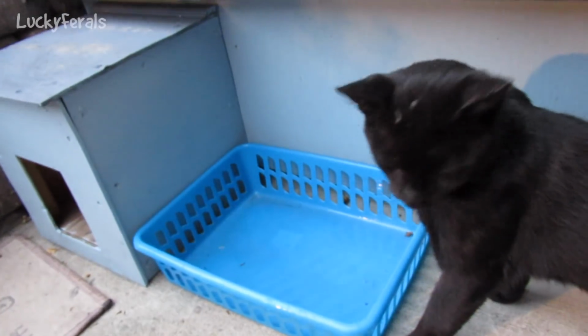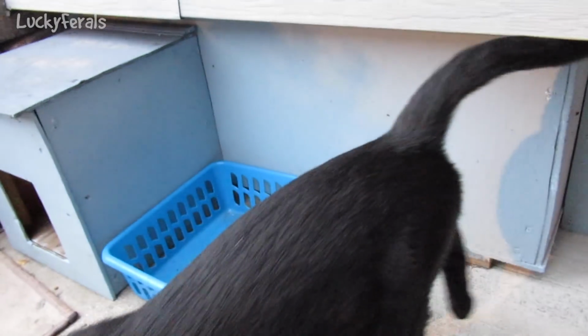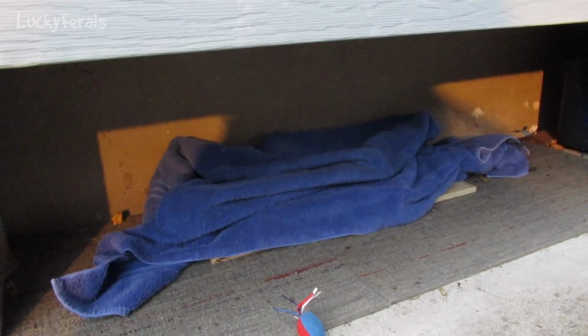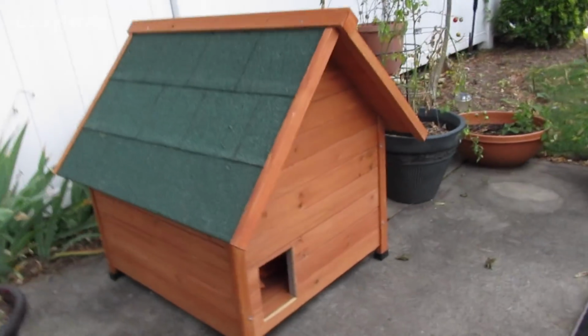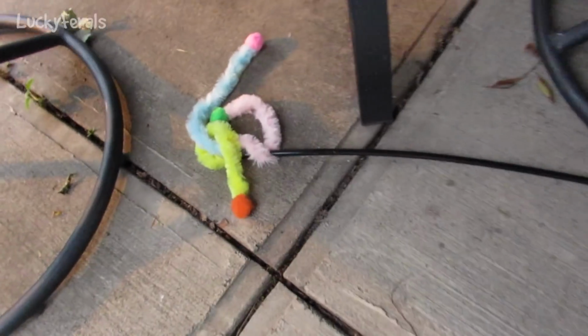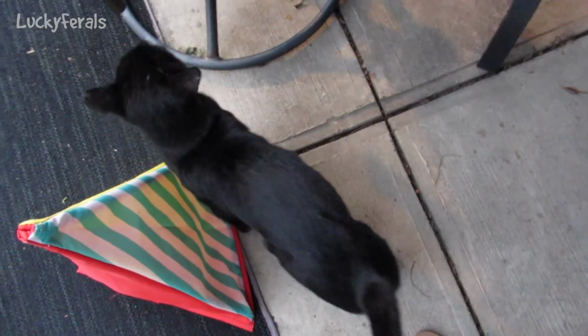So once again, guys, he has this beautiful wooden, custom-built cat house he can go in. He has this wooden Rubbermaid tub he can go in. He could hang out under there. What I'll do is I'll push this toy in. He has a toy. And there's also this beautiful new cat shelter he can go in. I'm gonna put this toy away. No, I'm putting it away, Boo, because it's raining, okay?